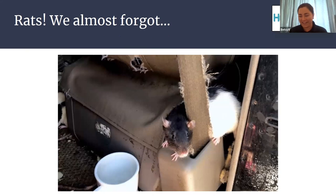Rats, we almost forgot. So we actually happened upon a case involving rats, domestic rats. We received a report of a van parked outside in the parking lot, outside the animal owner's place of employment. And the vehicle was non-functional. The owner actually called us for assistance because the rats were in her vehicle. Her vehicle was non-functional, and they were chewing on the wires of the vehicle.